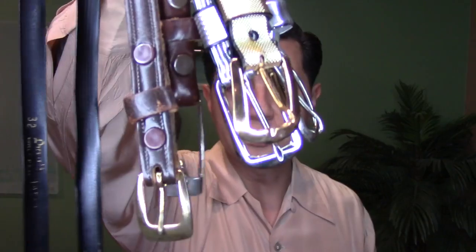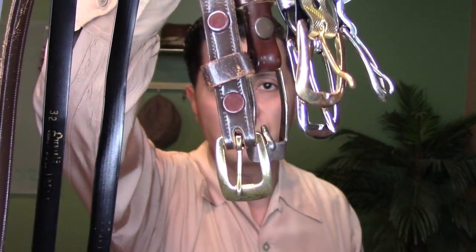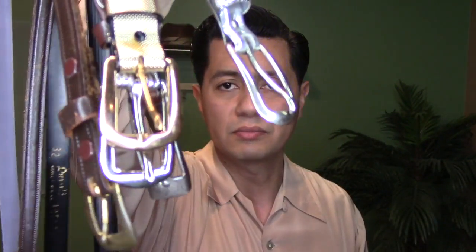Now all you gotta make sure is that the buckles don't look girly. I have some buckles here. As you can see, they're all pretty much the same. And they're not really different from the original 50s belts that I have here. If you look at the buckles, they're pretty much the same.